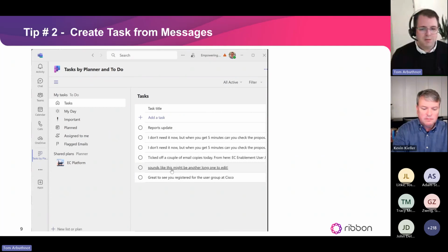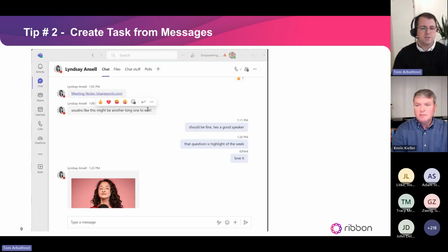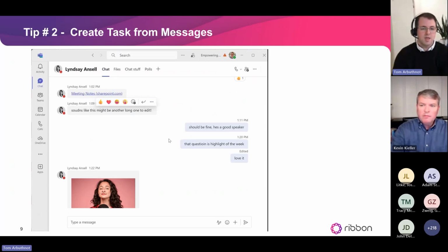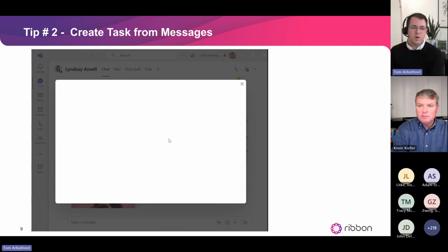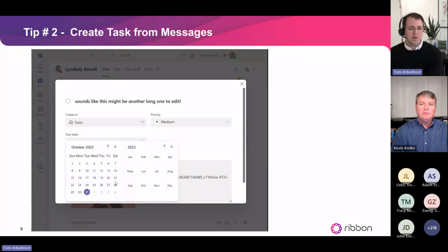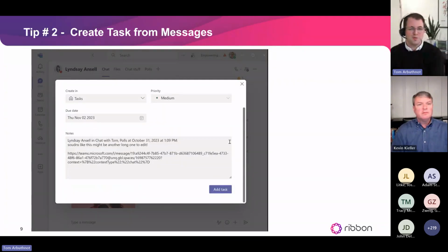So what's happening here on the screen is I've got a message in from Lindsay. I can click the 3 dots on the message and I can create a task out of it. The benefit is it's creating a task for me in Microsoft To Do, which spans the Teams client, the Outlook client, and Microsoft To Do. Wherever I add a task, either in To Do, in Outlook, or in Teams, they all end up in that one experience, which is unusual for Microsoft because normally they would have 3 options with 3 disparate lists, but they've actually brought the world together, which is quite nice.